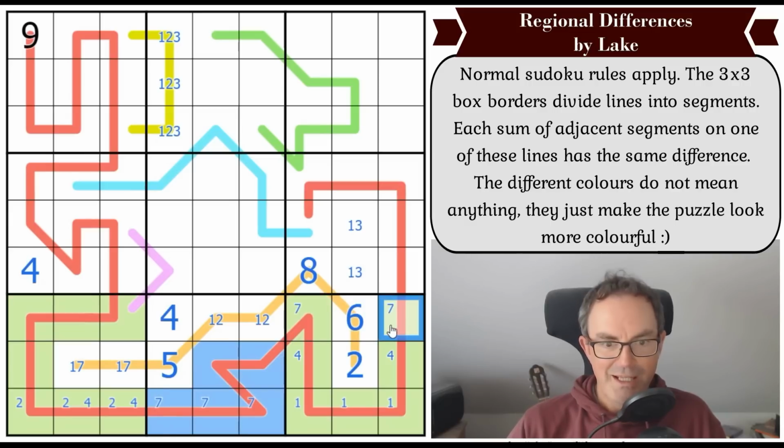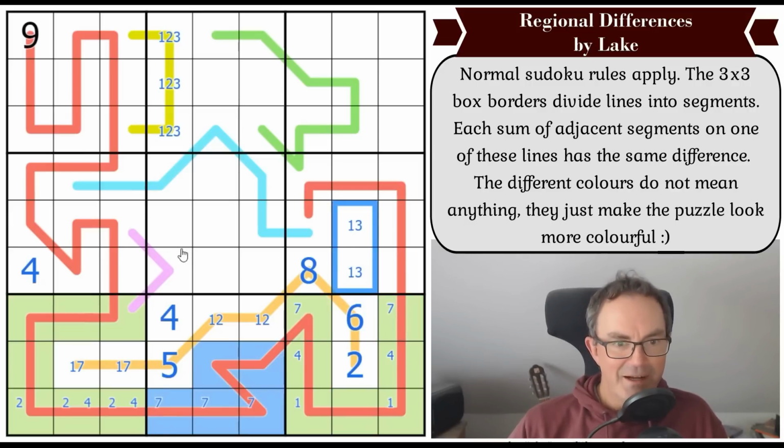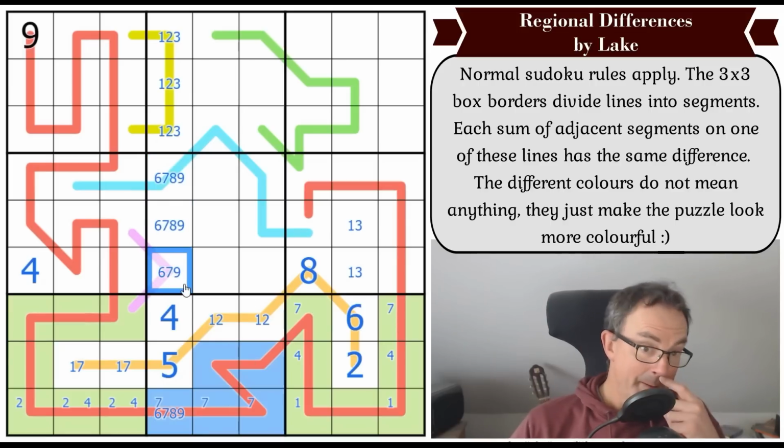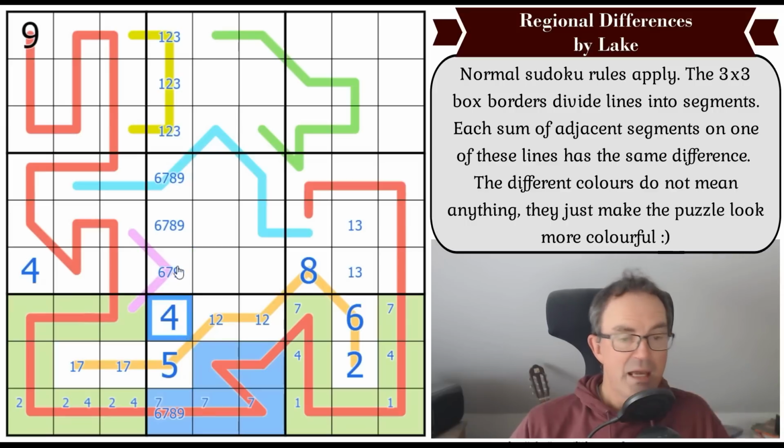Here we go. That can't be 1 by Sudoku. There are lots and lots of low digits in column 4, so the remainder of these squares are 6, 7, 8, 9. That's not 8. Yeah, same logic I applied here applies here.